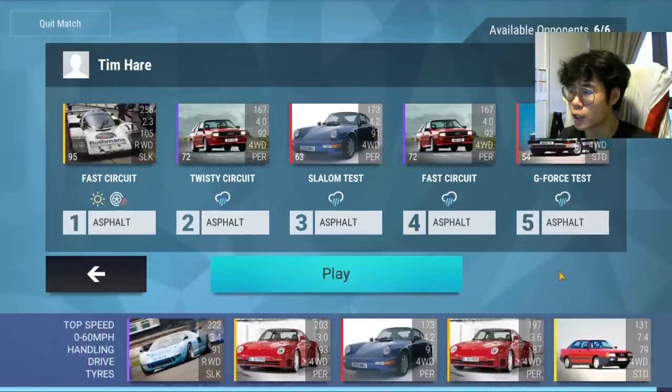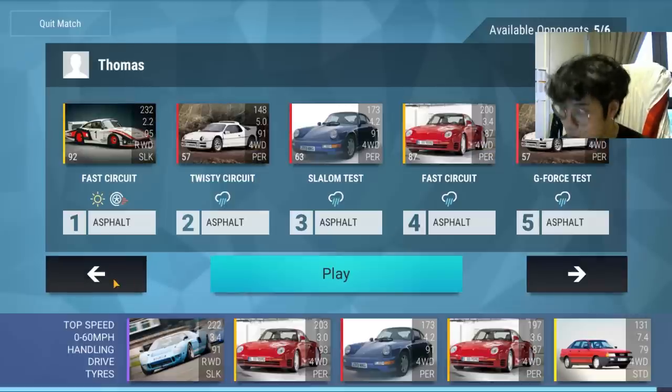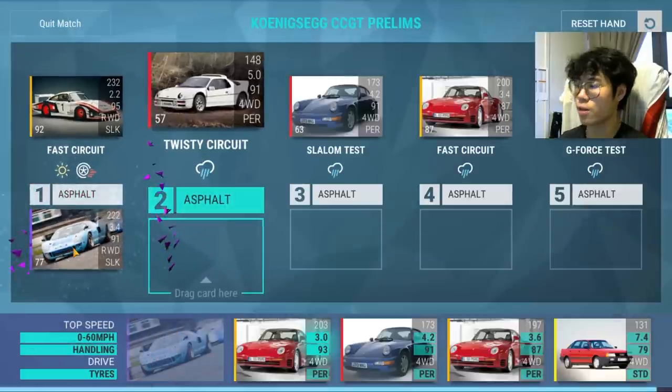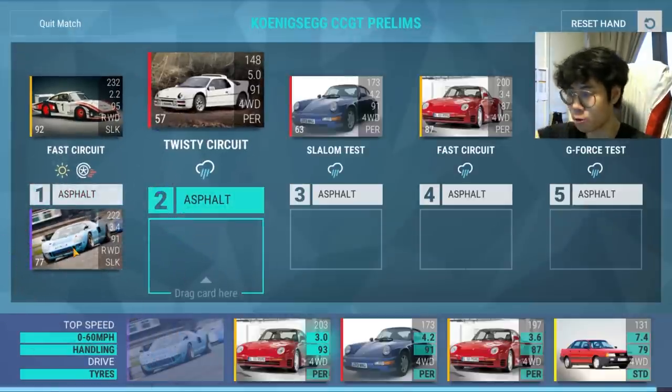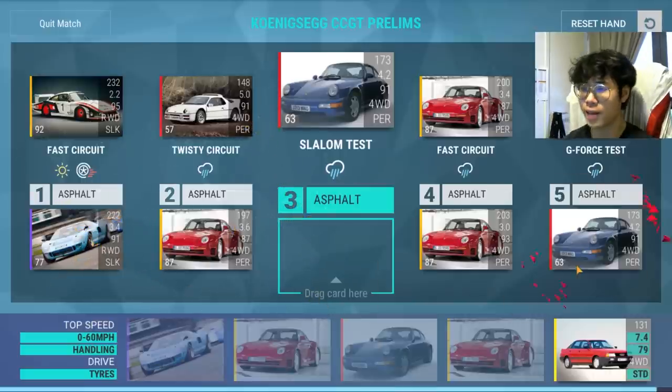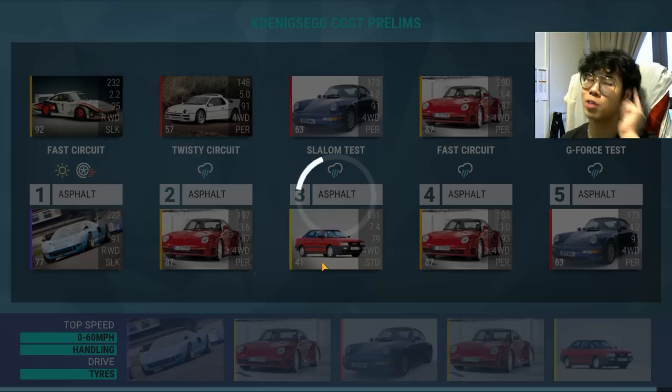So we're going to run against the top dogs, and let's see if it makes a difference. So, Thomas, let's see if this wins over here. I basically need this car to come in clutch for me somewhere. I see three win conditions. We were going to put the 935 here. That was going to lose anyway, so we'll lose with that. I'm going to win this one, and then I need Twisty Circuit to win that. You're going to win G-Force, and I'm going to lose the Slalom, but only by 50.